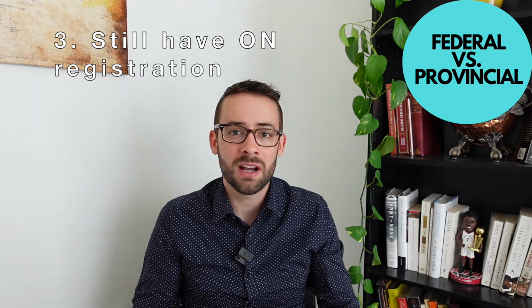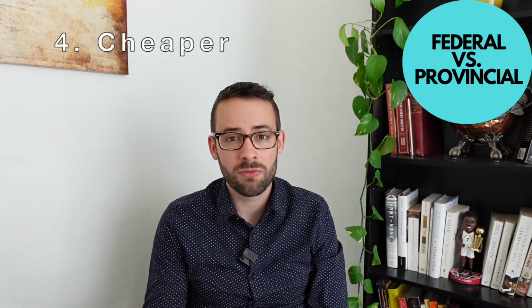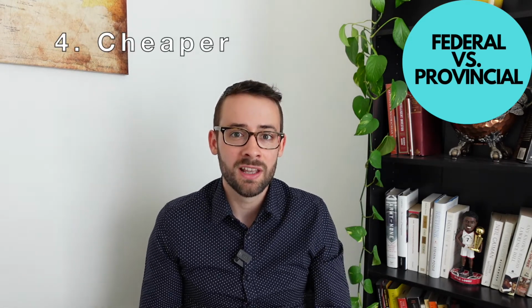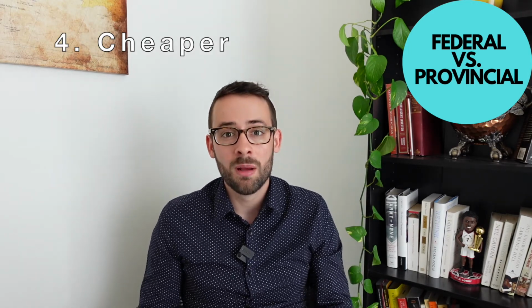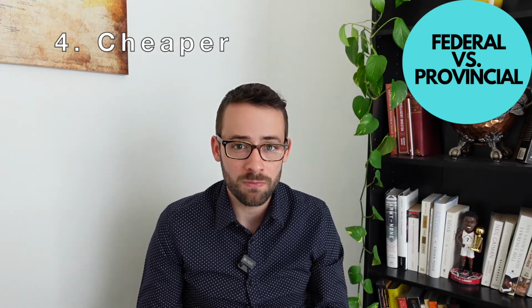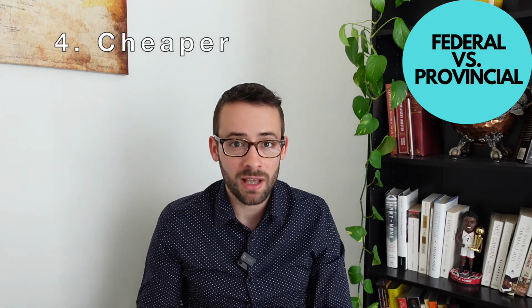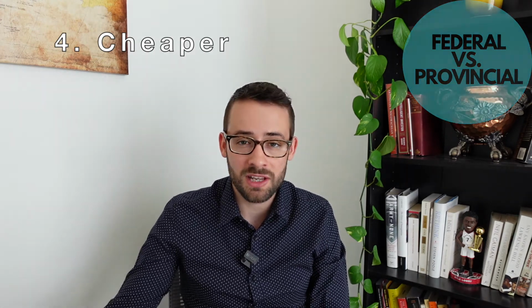So really, there's not that many benefits, in my opinion, to incorporating provincially. And the fourth and final reason why I chose to incorporate federally is that it's actually cheaper. It's only about $200 to file the paperwork, plus whatever legal fees there might be if you hire someone else to do it for you. If you incorporate provincially, at least within the province of Ontario, it's $350 for the same paperwork. And on that last point, it's actually quite possible to file your own paperwork.